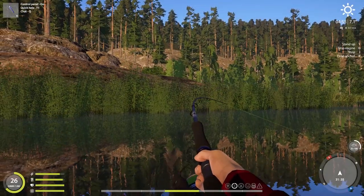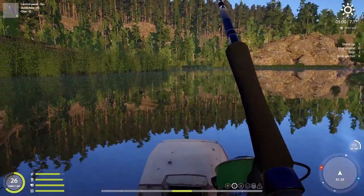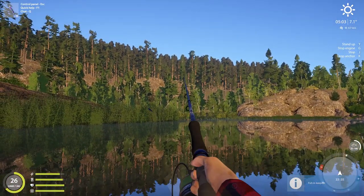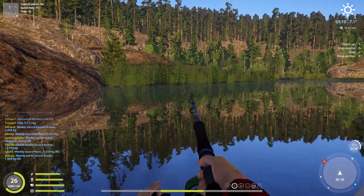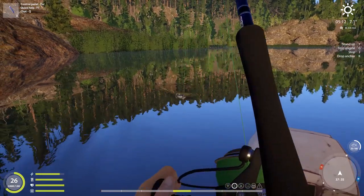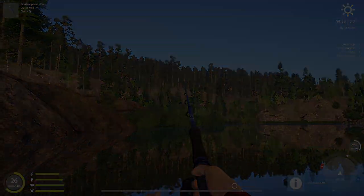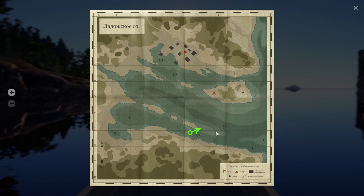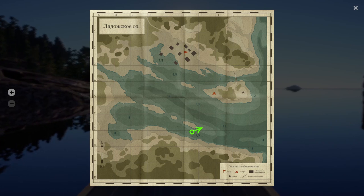Another hit. Another baby pike. Another hit. Alright, maybe this lure is what they want today. 473 lake trout. Get in by this point again. And I'm thinking we'll cut across here, come right out, and then back down, and back home. It's a pretty long troll.